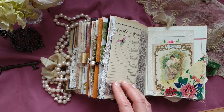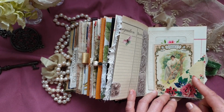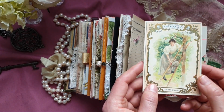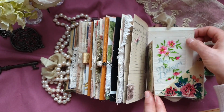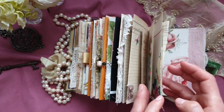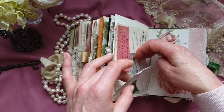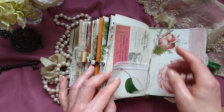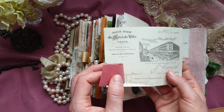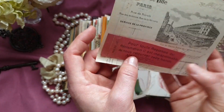Behind there is some decoration with the rice paper. There is a tuck pot made of a vintage fabric, another chromolithographic trade card, a vintage embroidered card. At the back there is a tuck pot like this, where I have put an invoice of the shop Grand Bazar de l'Hôtel de Ville Paris from 1907.